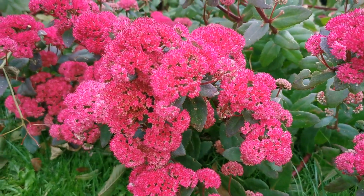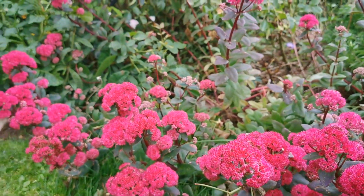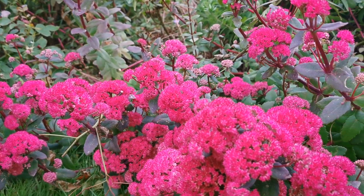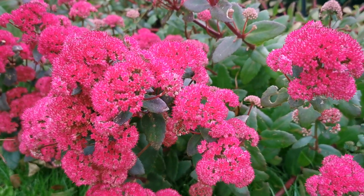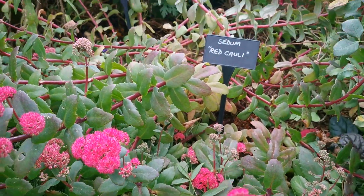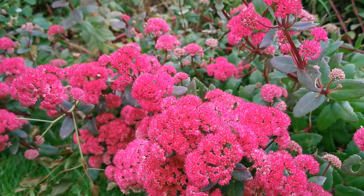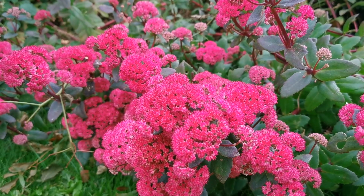This little sedum is, if anything, a little ahead of itself. Wouldn't normally expect this much colour on a sedum until the end of September or October. This one is Red Cauli, and it is popping here. Absolute mass of crimson buds. Slightly overgrown itself and falling forward, as you can see in the back there, but nonetheless beautiful for it. Lovely little sedum, giving a splash of colour here.